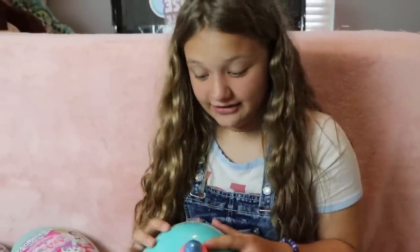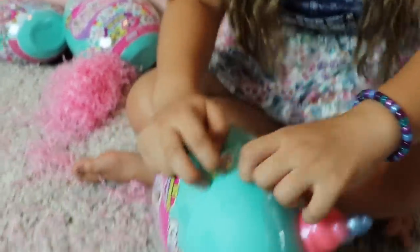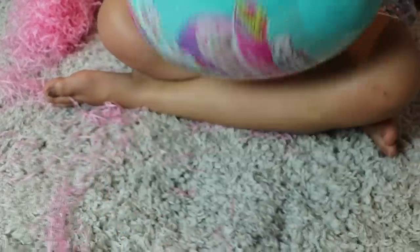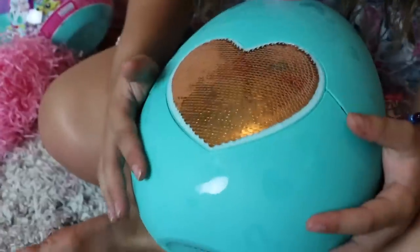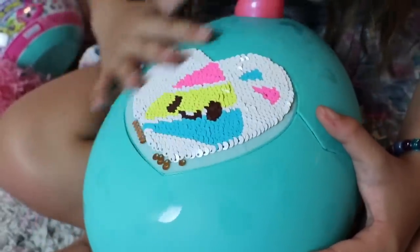Okay, I need to open this, right? So, oh, it's so pretty. Gotta take all the plastic off first. Oh, too bad I didn't wait to do a video. I'm so excited! Let's see what the magical little messages are. A rainbow poop. I wonder what that could be. Okay, let's open. 3, 2, 1, karate chop.